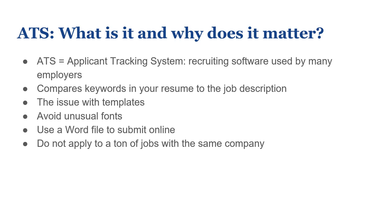So I want to talk a little bit about ATS, what it is and why it does actually matter. The majority of employers these days use ATS systems, which is an applicant tracking system. It's recruiting software that companies use to track who has applied for positions and often how well of a match they are for positions. So the majority of applicant tracking systems take your resume and score it against the actual job description, and if it's below a certain percentage, if it doesn't match, then they will get an alert saying that it's not a match, and they might not even have a chance to look at your resume.